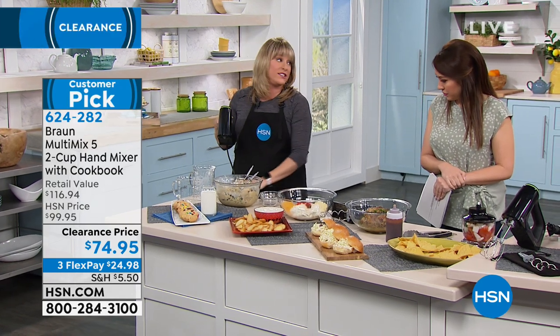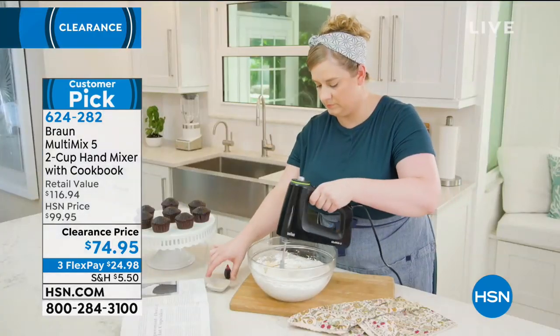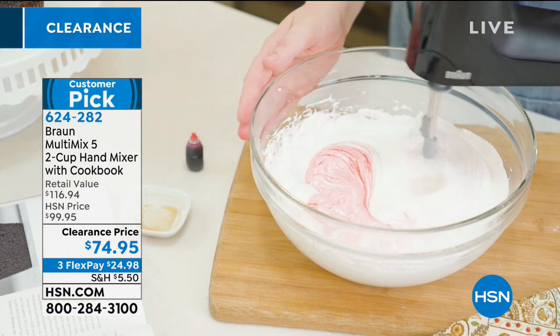So talk about a clearance deal to end all clearance deals. Right. Today's your day. And if you have a hand mixer, but you don't even know how long it's been in there, a lot of us have kept them too long. Right.